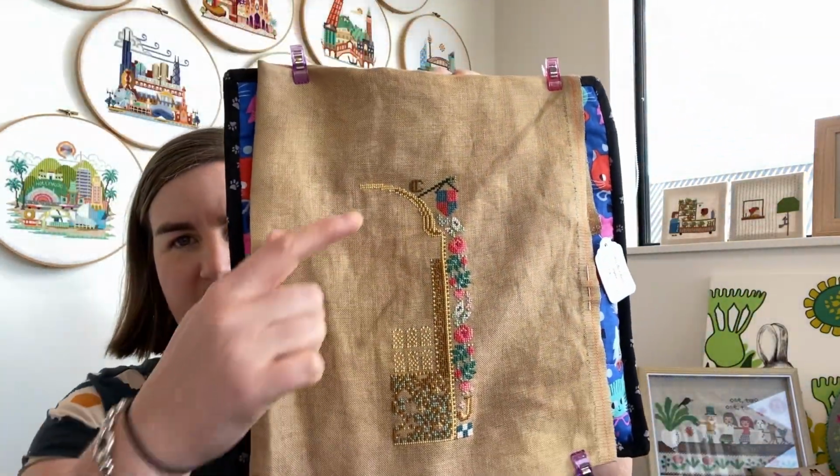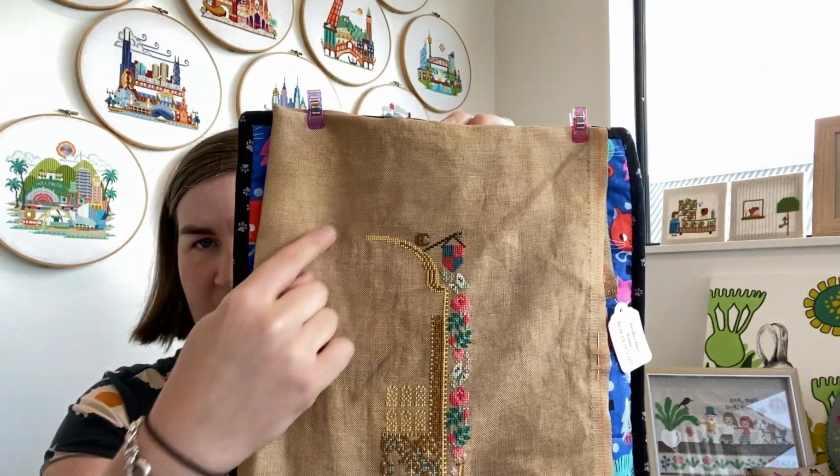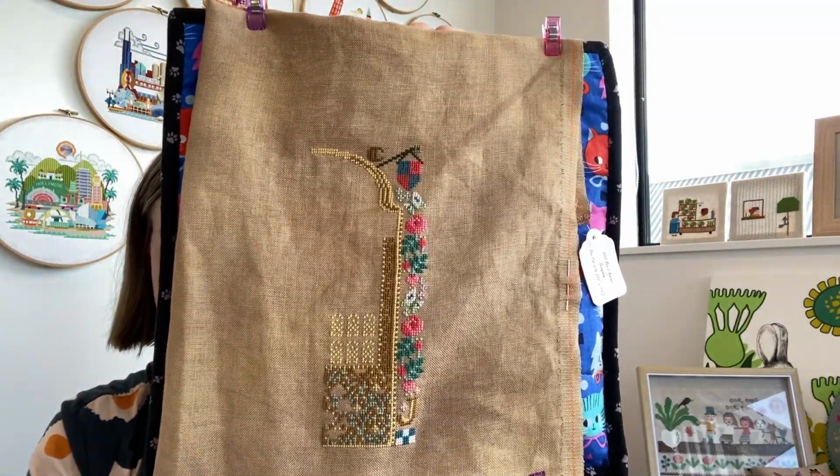I think my plan will be to complete the rest of the arch and then the flowers on the other side, and then eventually I'll add Romeo and Juliet into the middle.